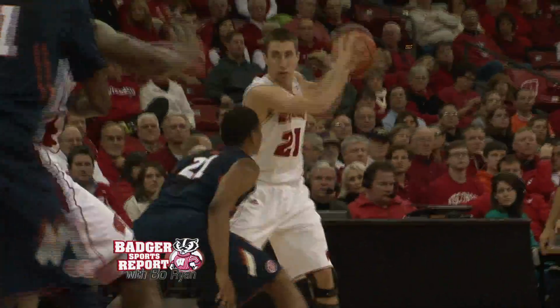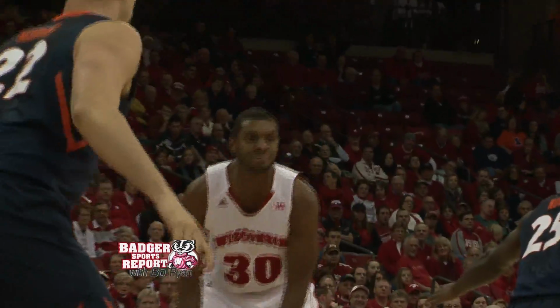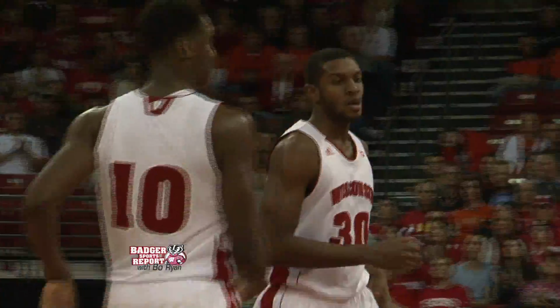Been all Wisconsin tonight. Nasser outside right. Vitto Brown, top of the circle. Brown, right elbow. The jumper is sweet. Vitto Brown's first points of the night.